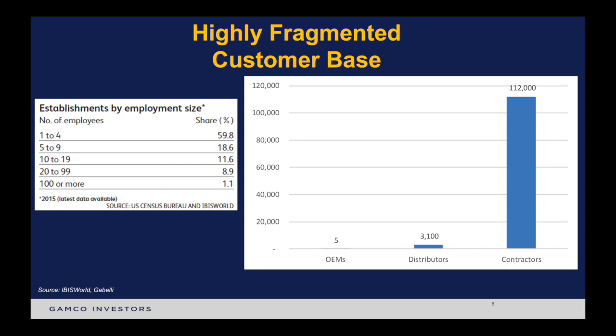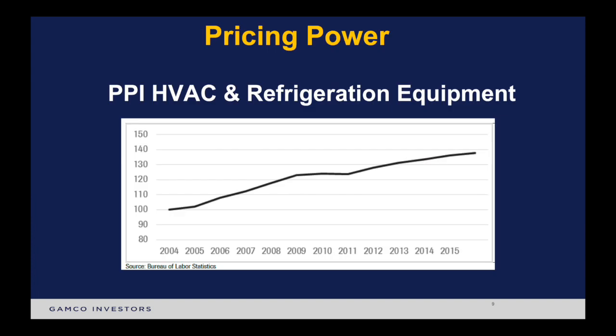In addition to a fragmented buyer base, the ultimate end customer, the homeowner, usually only replaces their HVAC system every 15 years, leading to a lack of pricing transparency on what equipment and installation should cost. Due to this fragmentation and lack of transparency, we move to the next slide and we show that it leads to this: consistent price increases. These have added to the revenue growth that we're about to discuss on our next few slides.